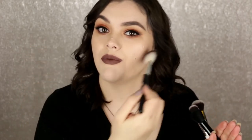So I kind of switch between this. I occasionally will use this if I'm in a hurry for bronzer and contour. I'll go in with my bronzer really quickly, I'll dip into my contour powder really quickly, and just go boom boom, and then I'm done. So I really like this for just a quick, soft application of bronzer or contour.